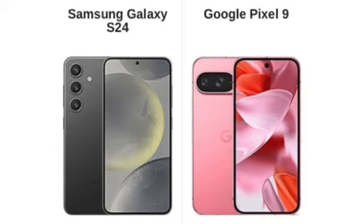And the Pixel 9, I would not get it for $800. Definitely just get it on prepaid for $400 right now on Mint Mobile, for example. Or you can get it brand new on the third-party marketplace around $500 to $600. But yeah, they're both $800 phones.